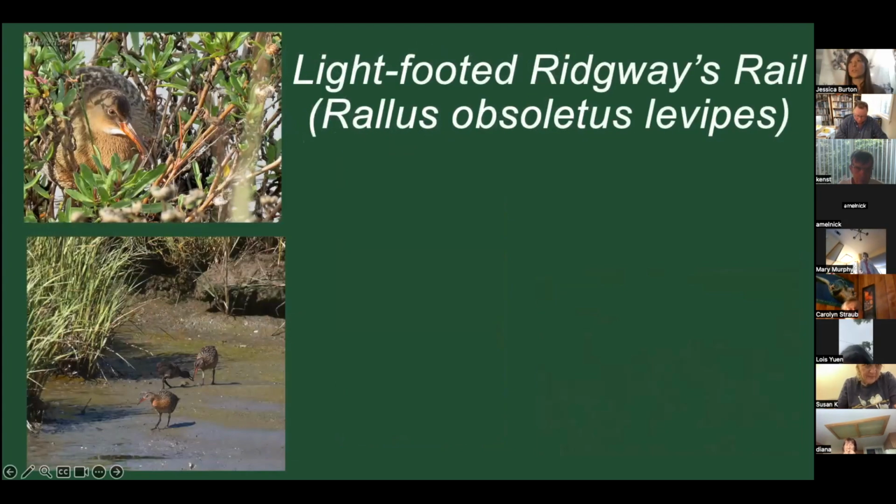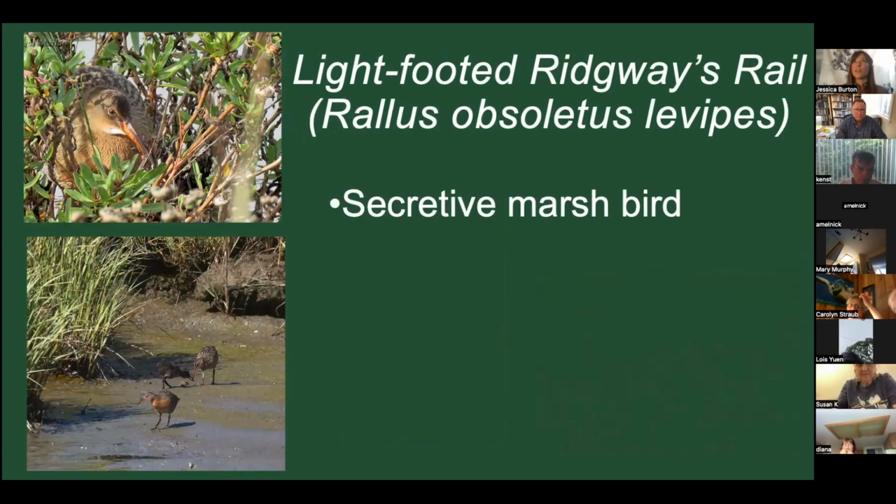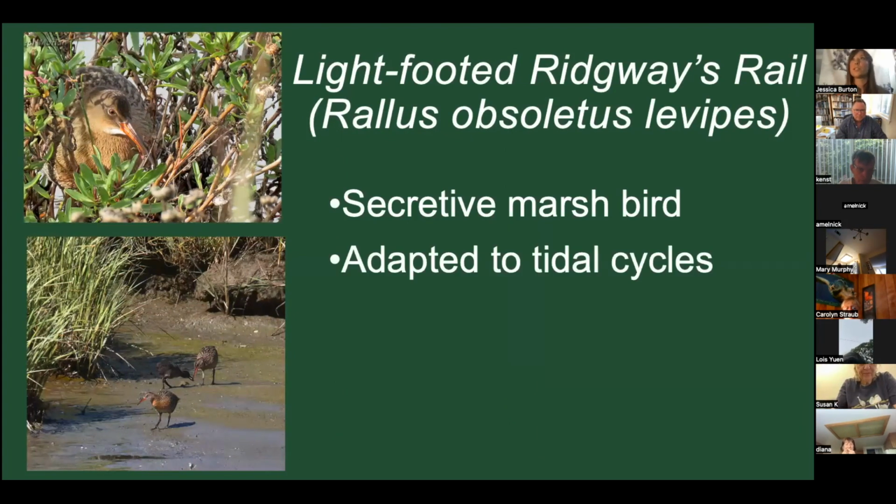So first, I'll go into some background on the light-footed Ridgeway's rail, or the Rallus obsoletus levipes. They're a secretive marsh bird and a near coastal salt marsh obligate. They're adapted to tidal cycles, so at low tide, you might find them foraging in channels pictured here, and at high tide, they're moving into higher elevation areas of the marsh, preferably with vegetative cover that can shelter them from predation.